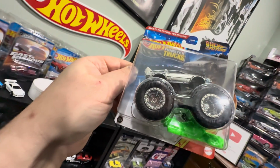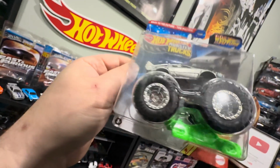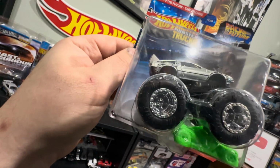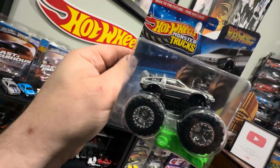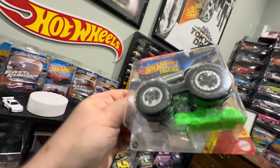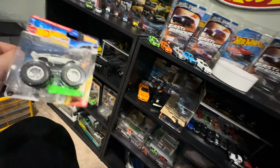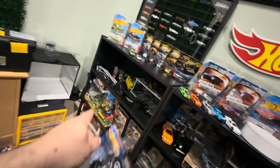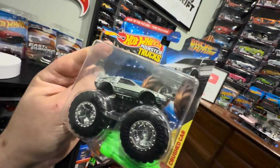And I was lucky enough to hit this Back to the Future monster truck. This one definitely caught me off guard. I knew there was one out there. I didn't really think I would come across it, but so quickly at least. And there it is, guys. We got the DeLorean monster truck, so we're definitely going to throw this in the collection. We are going to have to get some more shelving because I think we need a Back to the Future spot because we got Fast and Furious, we got Jurassic Park, we got all sorts of stuff. I think we're going to need a Back to the Future spot for sure.